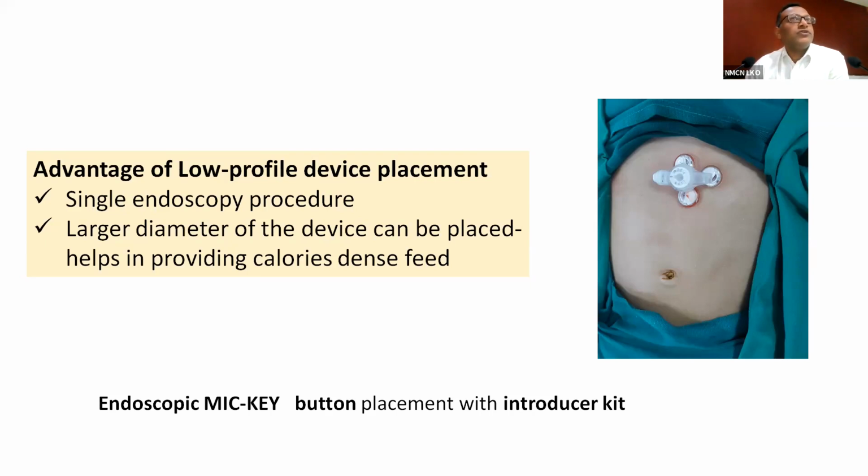So it's a big port. Later on, when the transition goes from liquid diet to semi-solid diet, thicker, more calorie dense feeds can be given easily. And a second procedure is not required to convert the PEG tube to a Mickey button. So it definitely saves one more admission and one more general anesthesia, and it's quite helpful for those children who have a progressive neurological disorder.